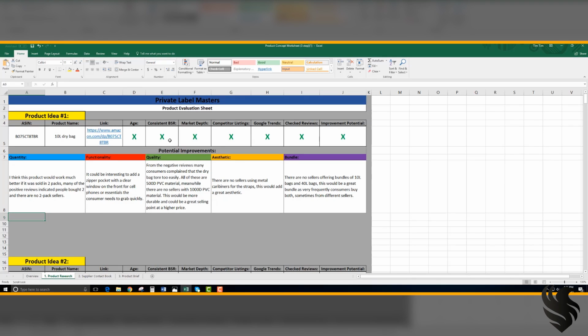And then we have consistent BSR, good market depth. We've checked the competitor listings, we've checked Google Trends, we've checked the reviews of the different competitors, and if there is any improvement potential in it. Now, when it comes to improvement potential, if we do have a green X here, which we want, then we could come down here and find out which of these different areas to improve we can do, and then we can make a note here.